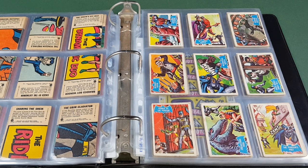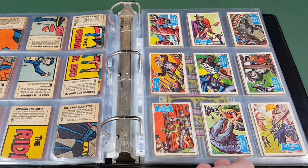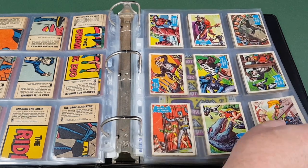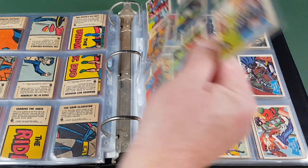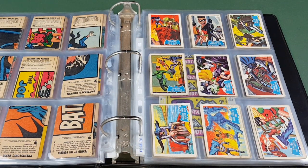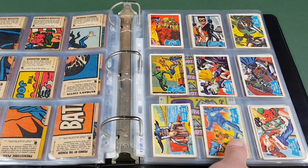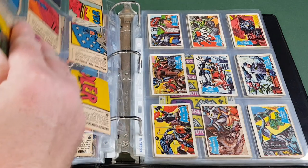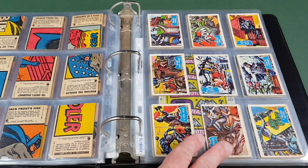So there's a variation set. That's nice, the roulette wheel up there. Fantastic. So there you go, lots of weird and wonderful foes, some from the comics, some not. Brilliant, Jack Frost. But again, all by Norman Saunders. 44.